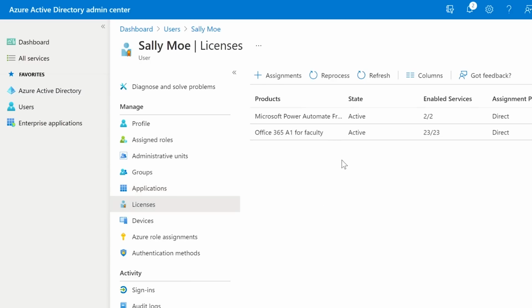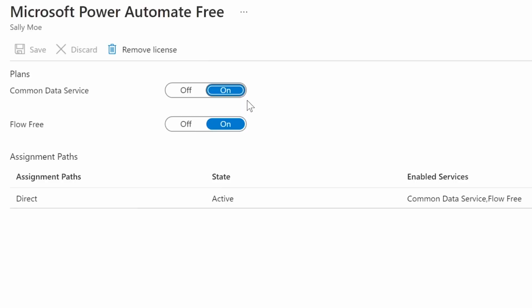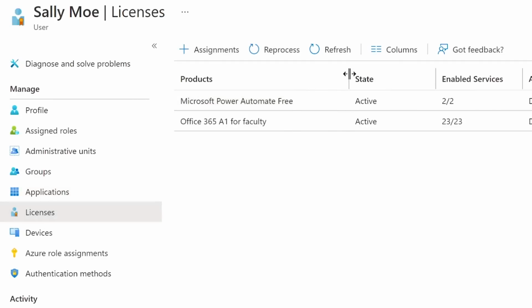Licenses, which is the next thing. We can see what kind of licenses she has. And the first thing is Microsoft Power Automate Free. I think this is free for everybody who is part of Microsoft. But basically what it does is help you get organized and automate certain tasks within your organization or for yourself. So that's what that's about.